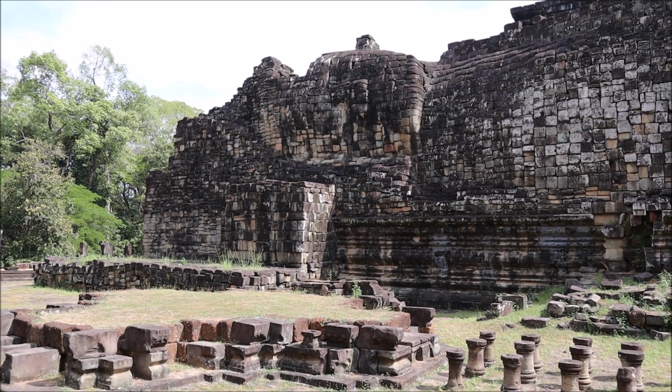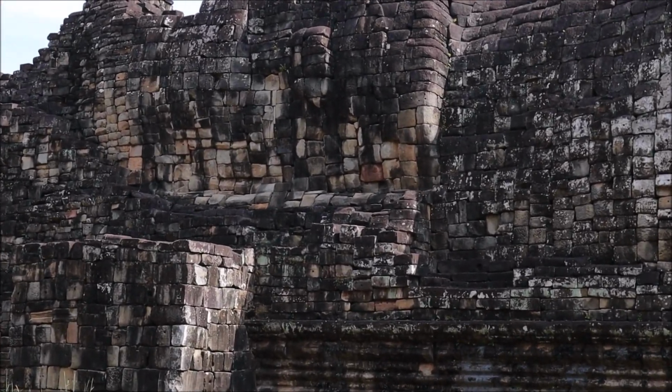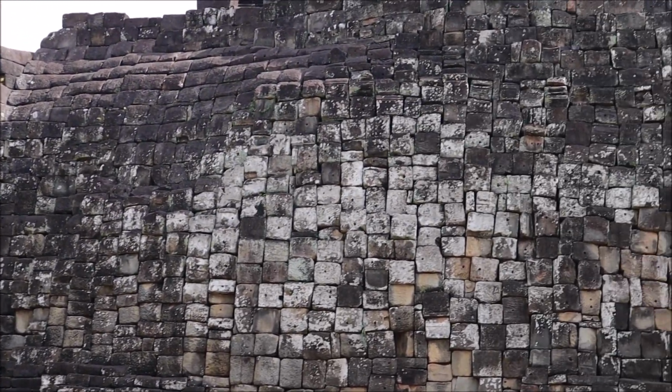From the back side I was thinking it's just a big pile of rocks, but now that I see it from this side, it looks like a reclining Buddha laying on the whole side of the temple.